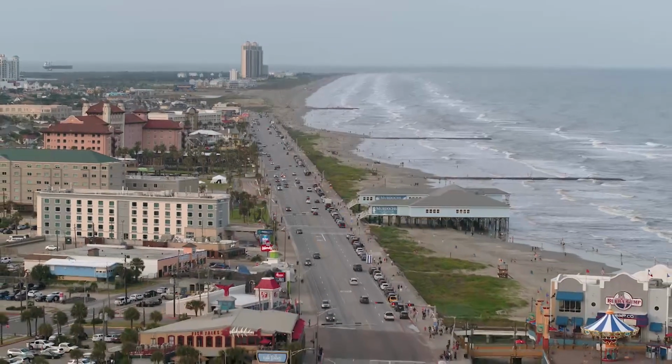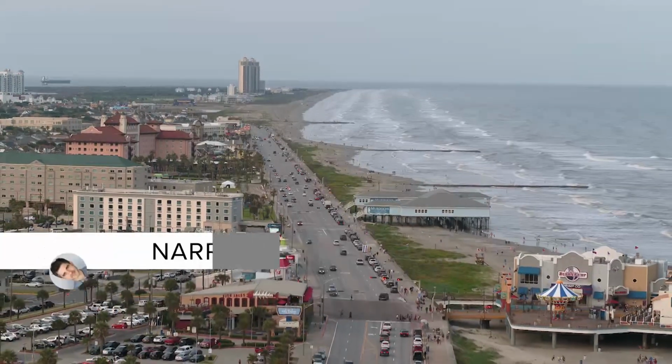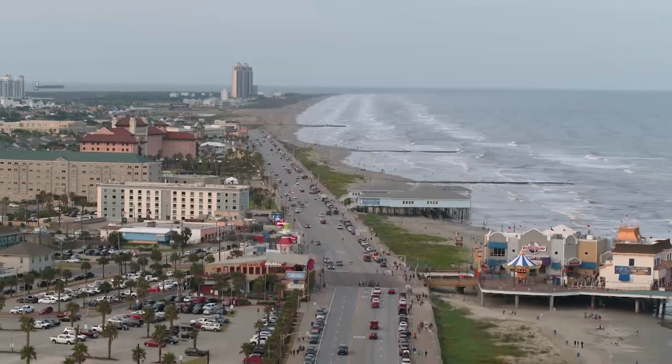Texas is a big state with a lot to offer, and that includes some pretty amazing beaches. Whether you're looking for a place to relax, surf, or just enjoy the scenery, there's definitely a beach in Texas that's perfect for you. So stay tuned as Viewcation presents the best beaches in Texas.